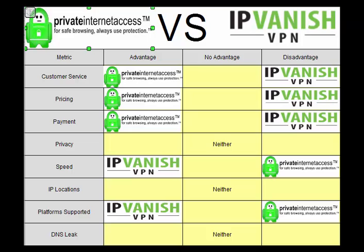So in conclusion, we found that Private Internet Access fared better with their customer service, their pricing, and their payment methods. IP Vanish fared better on the speed test and the platforms supported, and areas where there was no noticeable difference were the privacy, the IP locations, and the DNS leak. Both of these services provide good value for money. What I found though was that Private Internet Access had a slight advantage over IP Vanish, so my recommendation here would be to use Private Internet Access.